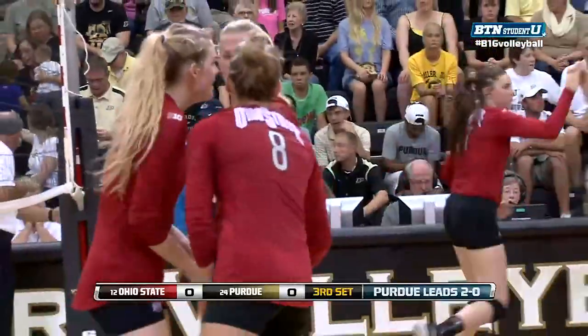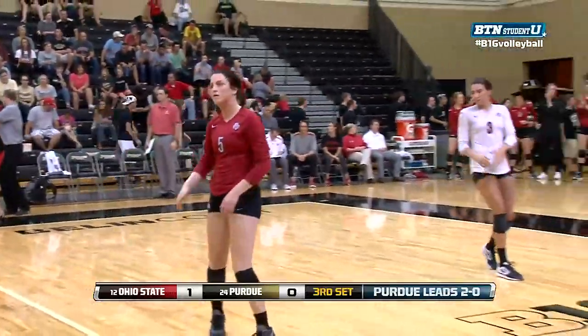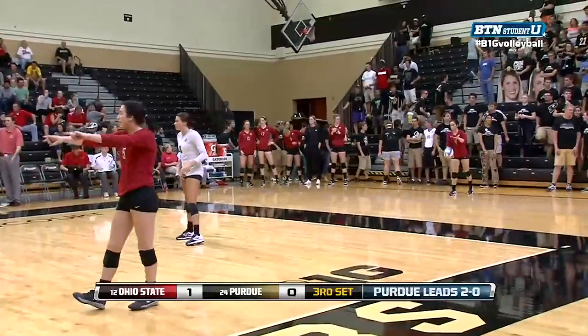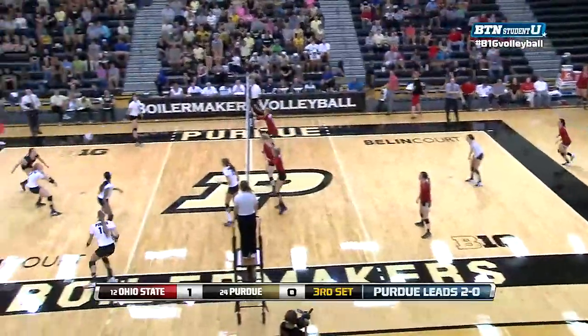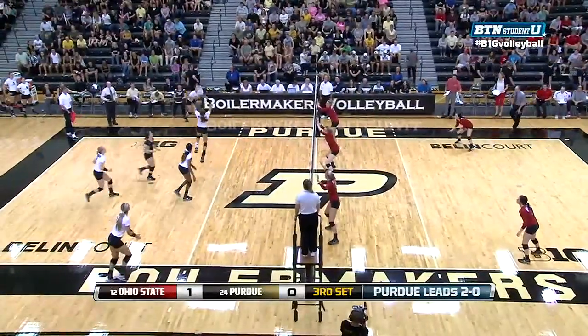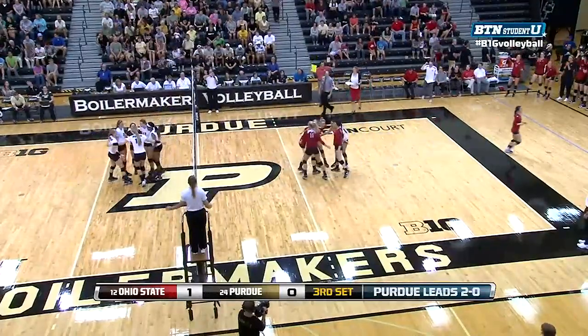Leary gets the big kill in the middle to start it off for the Buckeyes. 9th kill on the night for Leary. She's having a good night, not great by her standards. She's under her season average. Pass off the mark for Purdue. Rabarczyk swings out of bounds, so quick start for the Buckeyes, 2-0.